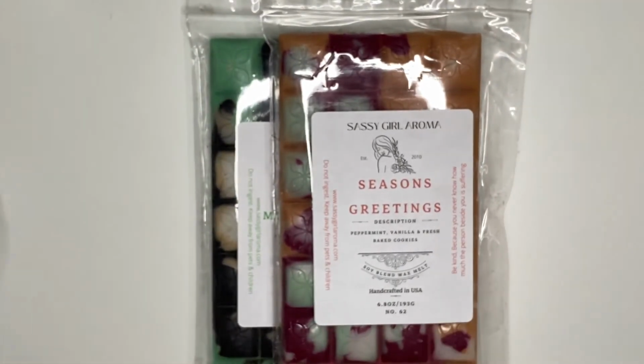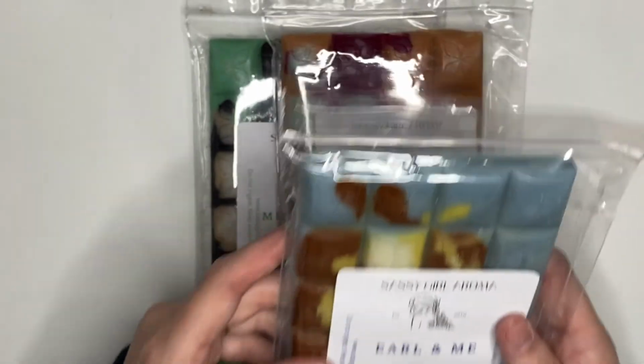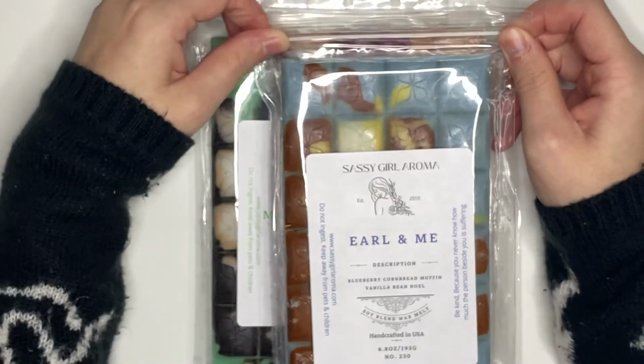We love. And this one's my favorite of the bars that I got, and it is Earl and Me, which is blueberry cornbread muffin and vanilla bean Noel. And you do get the cornbread and the blueberry really strong, so I really love that.